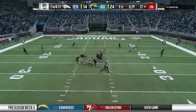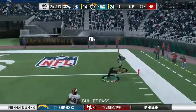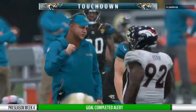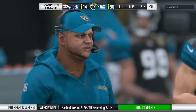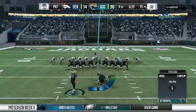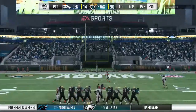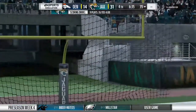On second down, here's Cutler. Flush to his right. A swing pass caught. And he will get this into the end zone for a Jaguar touchdown. Rashad Green from 21 yards away. And the Jaguars add 6 to their lead. And that'll make this a 3-score game as the lead moves to 17.